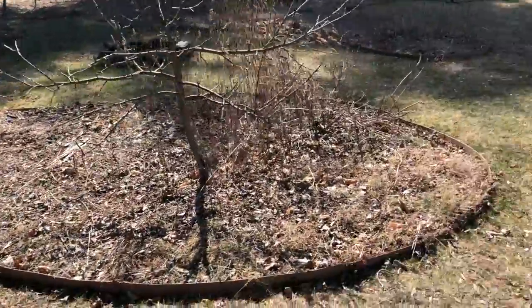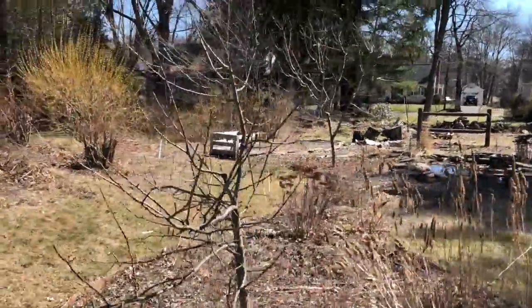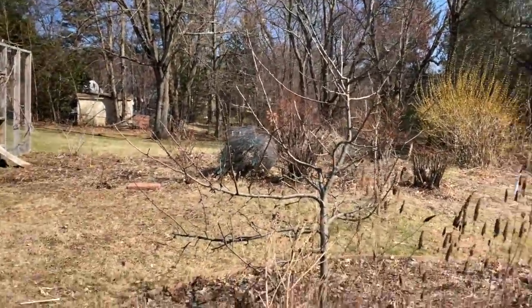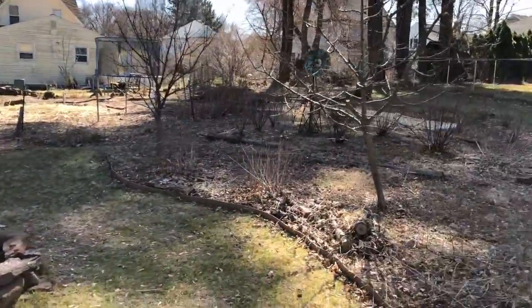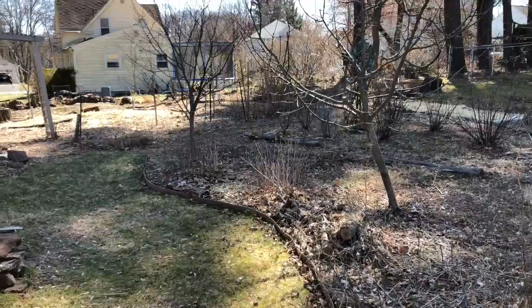So we got some blueberry bushes over here, still a little small. And then kind of take you around to the perennial side. We got our apple trees that we pruned. We pruned those probably February or March. Really nice time to get out on a warm day in February and have something to do when it's nice out, but not quite ready to plant anything in the ground yet.